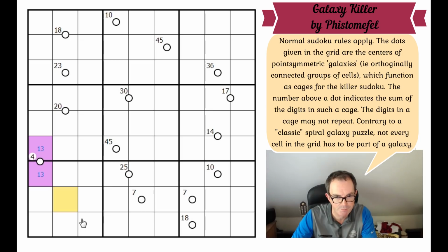Where now? So we've got a 20 cage here. That must be more than 2 cells. So we'll shade these two in. And look, this cell can't be part of the 20 cage, because if it is, the rotational equivalent is this cell, but this cell is definitely not part of the 20 cage because it's part of a 23 shape.